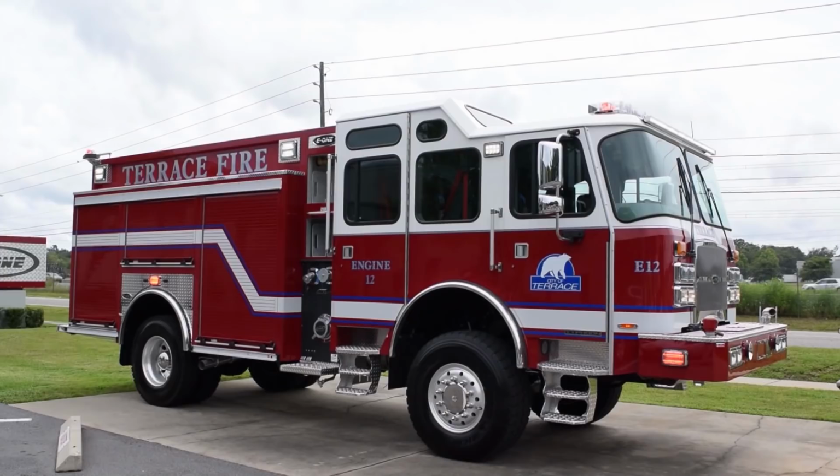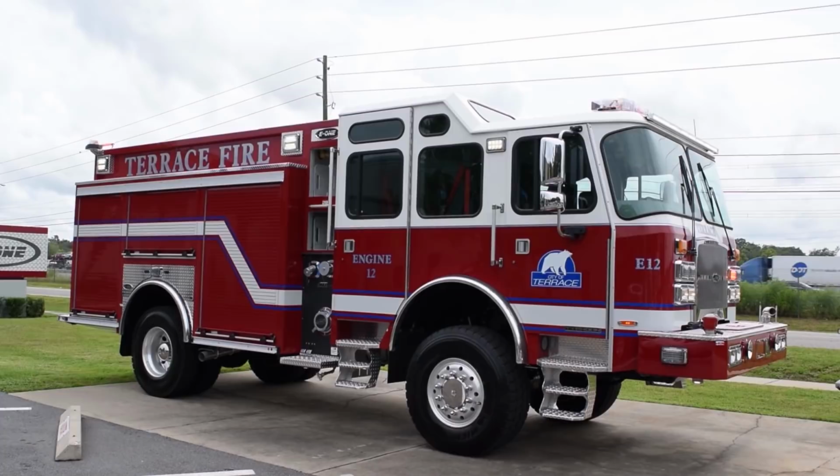I'm here at E1, the factory in Ocala. We're doing our final inspection on our awesome truck we just purchased from E1. We bought a Typhoon custom chassis four-wheel drive pumper to meet the needs of our communities. There's lots of different options that we are looking at, and we're pretty excited to receive this truck for our community. Terrace is approximately 13 to 15,000 people.